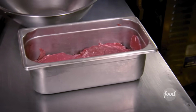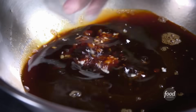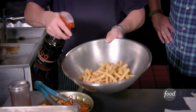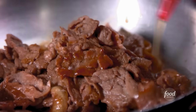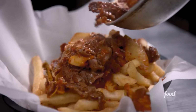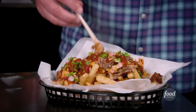Correct. We're gonna marinate the sliced ribeye. Soy sauce, pineapple juice, sugar, sesame oil, garlic, onions. Marinates for 24 hours, and we'll put the fries together. We're gonna season them first with sesame oil, and then we have our seasoned salt. Now that our meats are marinated, add a little bit more sesame oil, and then fresh kimchi inside. Queso sauce, drizzle gochujang, scallions, and there you go. I mean, this is a powerhouse, bro.